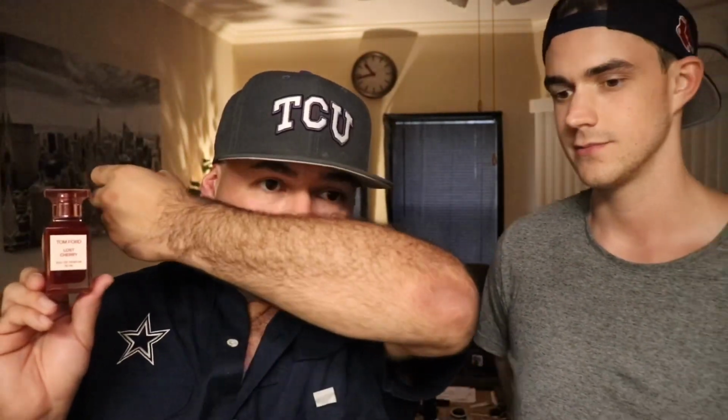I'm getting wafts of this in the air and I really like it. Yeah. It almost has a suede like Effing Fabulous does, but there's no suede in there. Yeah, they did a good job adding the woody notes with this. It's like sweet and woody. It's better than I thought it was going to be. I guess I didn't really know what to expect.